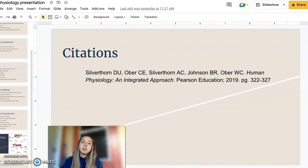This is the citation I used. I got all my information from Silverthorn, the book.